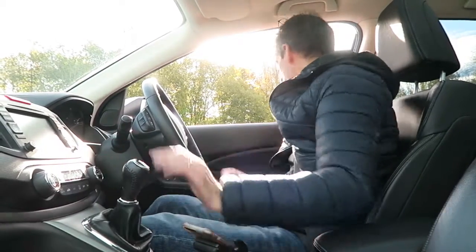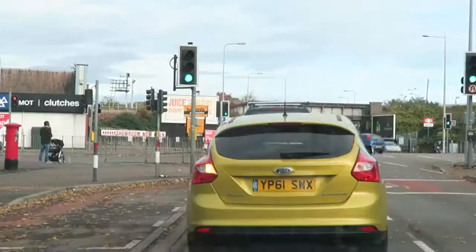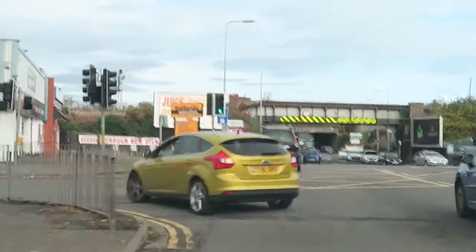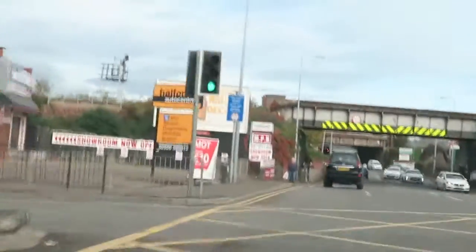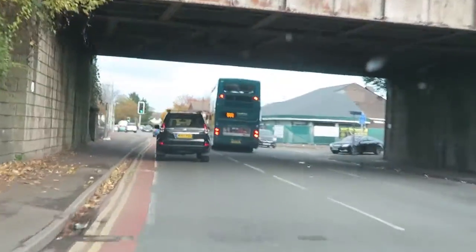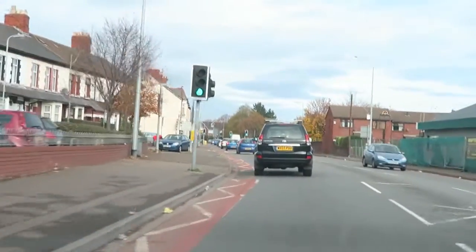Right, let's go and buy a chair. Well, beats me, good grief. Beats me how many people still play on their mobile phones whilst driving. Cannot believe it.